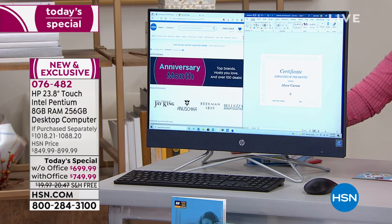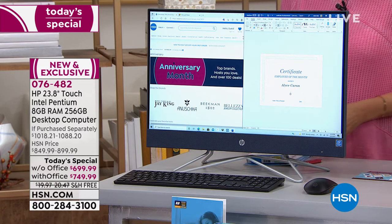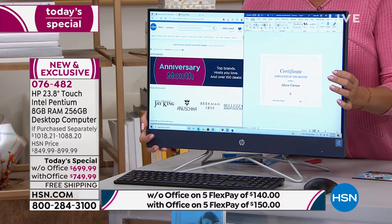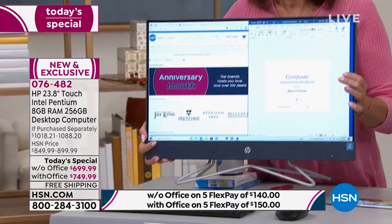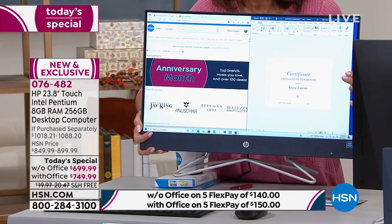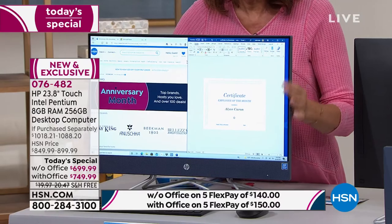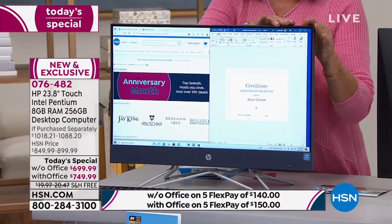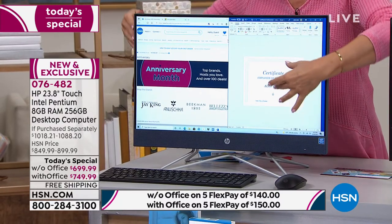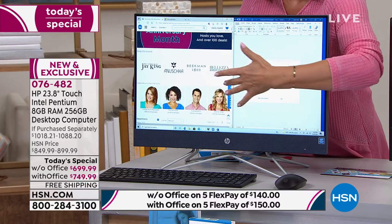Sometimes it's hard to get a perspective of size, particularly when it comes to TV. I'm just going to pick this up a little bit. Number one, it's very, very easy to pick up. I just want you to understand that this is a huge screen. If you have a measuring tape handy, it's just under 2 feet of screen, and all parts of this screen are touchscreen. That's the beauty of what you're getting here.